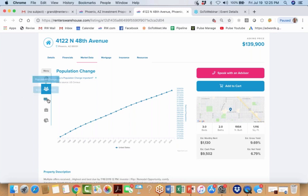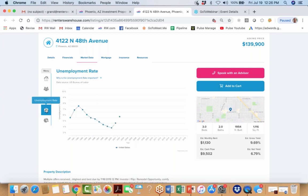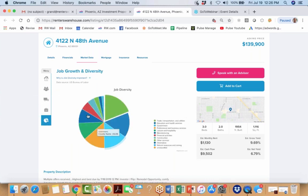Well, why is the population growing? Because we have a lot of inbound migration. The unemployment rate is fantastically low, and we have a very diverse job situation in this county.